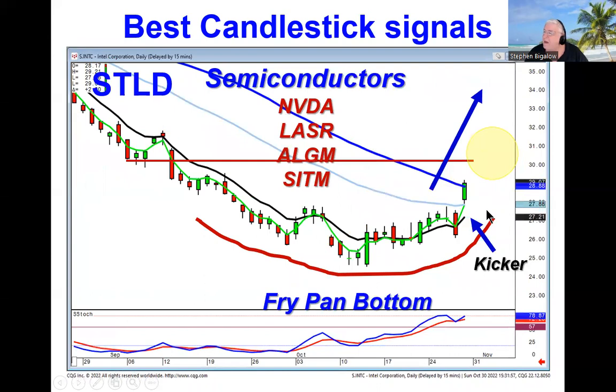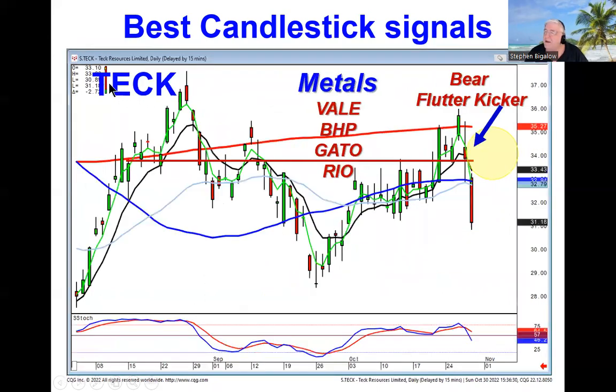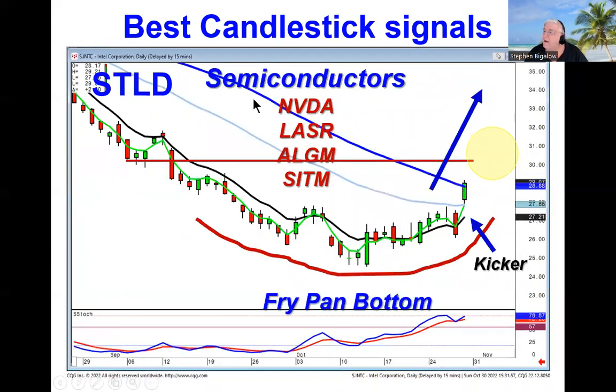Same thing on the semiconductors. There should be Intel, not Steel Dynamics. Notice the Intel chart did a fry pan bottom. And what breaks out of a fry pan bottom? A strong bullish sentiment. And what's your strongest reversal signal? The candlestick kicker signal. This tells you to be buying on positive trading because of this buildup and then this signal. At least your next target would be up in this range, but usually what comes out of a fry pan bottom is a very strong price move.